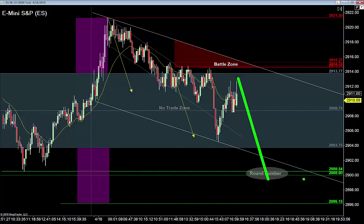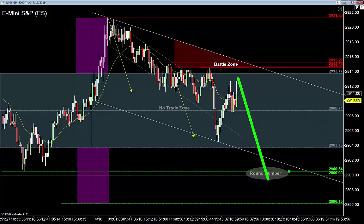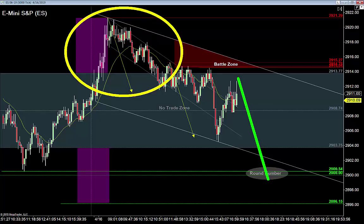So I know we've got the pendulum swing down here. I know we've got this area. I want to buy back up. What's the plan? The plan is to use that nested failure. It's the same pattern we talked about last night. Look what happened. Price went up. The buyers tried once.